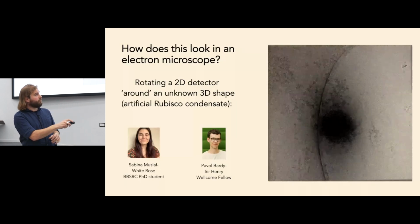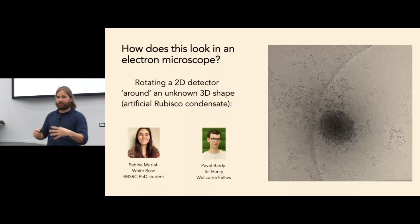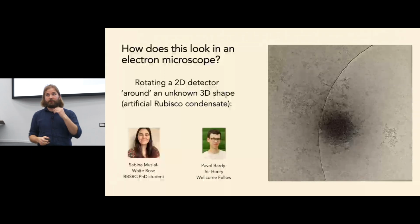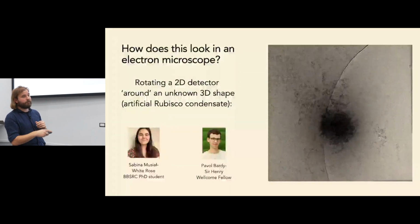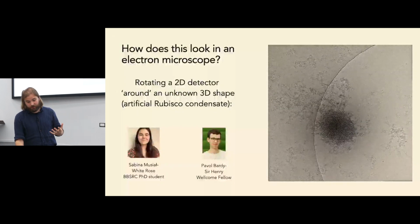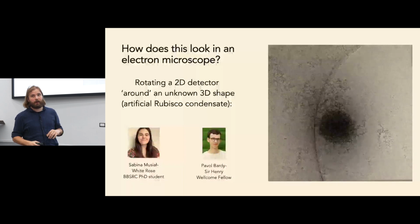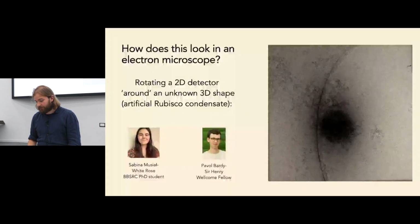So this is actually a pyrenoid that we've reconstituted in vitro using isolated components. Sabina Musial's doing this work. She's a joint PhD student with Luke and me, with a lot of help from Pavel Bardi, who's a Sir Henry Wellcome Fellow we're very lucky to have in YSBL, who's just trying to establish and build tomography. So we have to do in vitro because we don't have a high enough voltage microscope and we don't have other bits that we need.